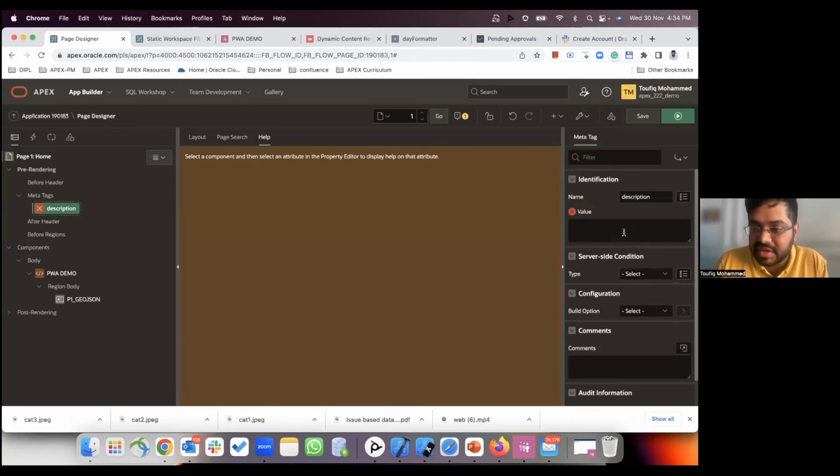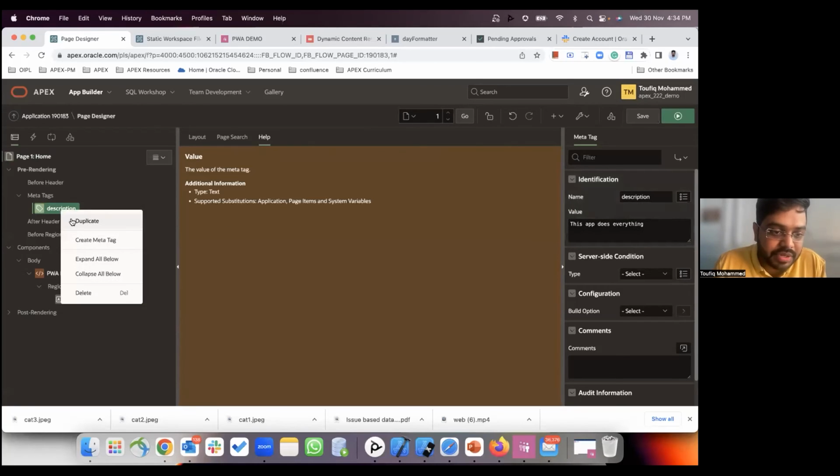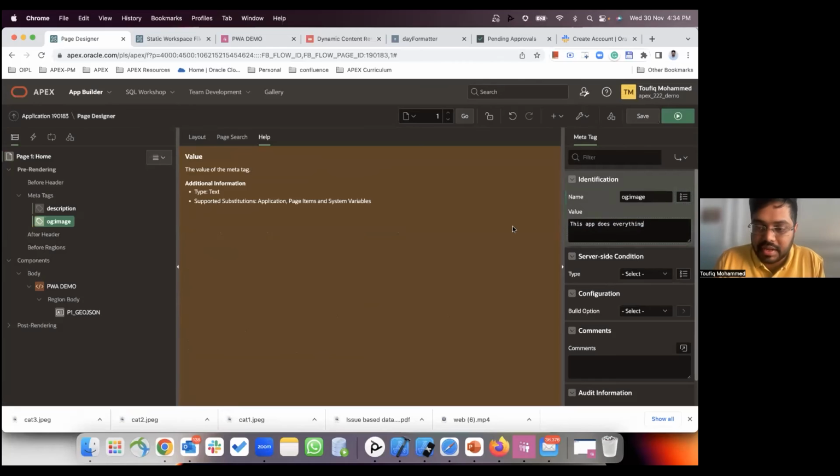For example, I'm giving a description to this meta tag. And I can add more. For example, we have provided you with some options as well. I'll be giving a description, for example.